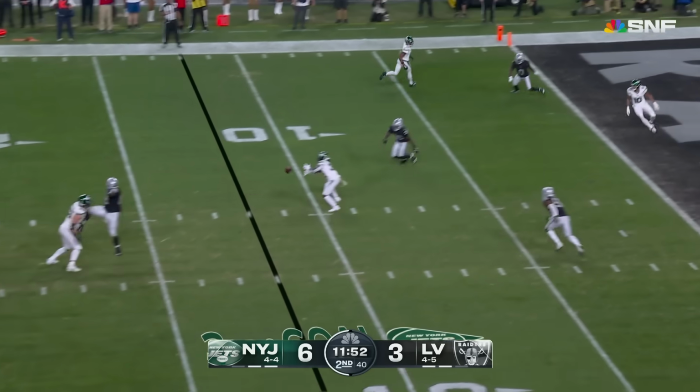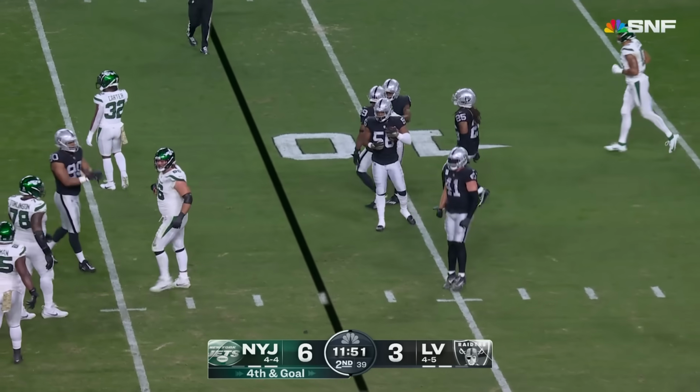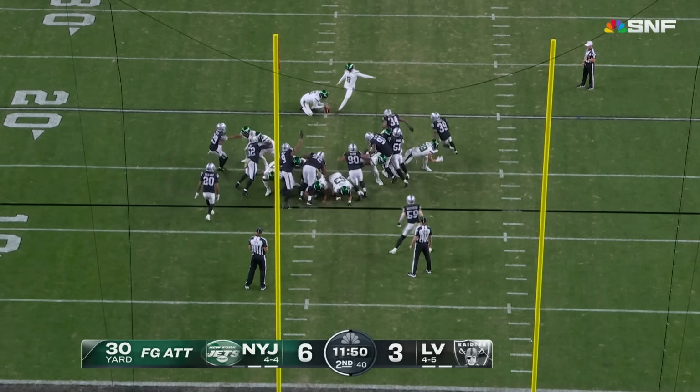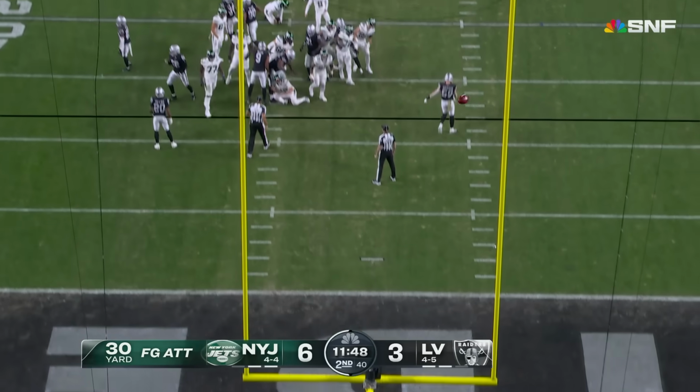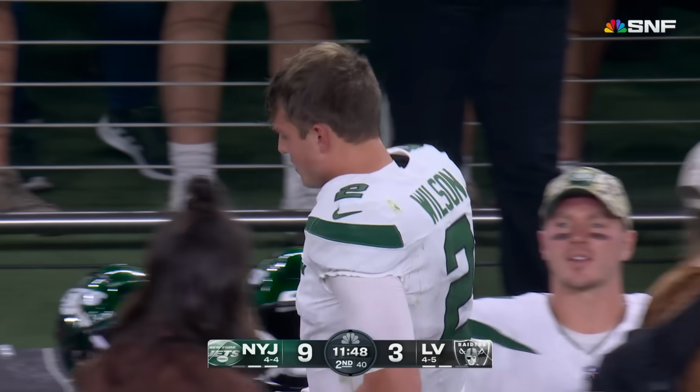Raiders bring 4. Wilson's throw, tipped and incomplete. Michael Carter, the intended receiver. Adam Butler, part of the push. Greg Zuerlein from 30. And that is 3 of a kind. 3 drives, 3 field goals. Jets offense up.